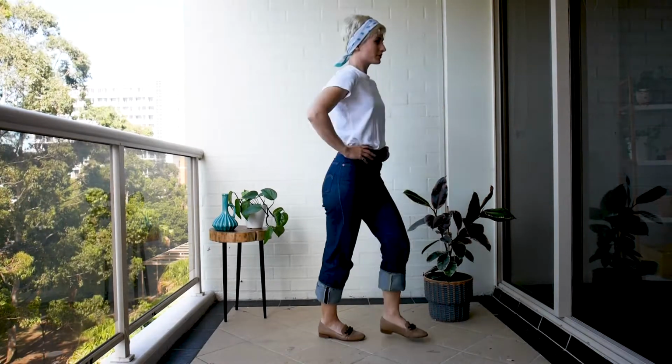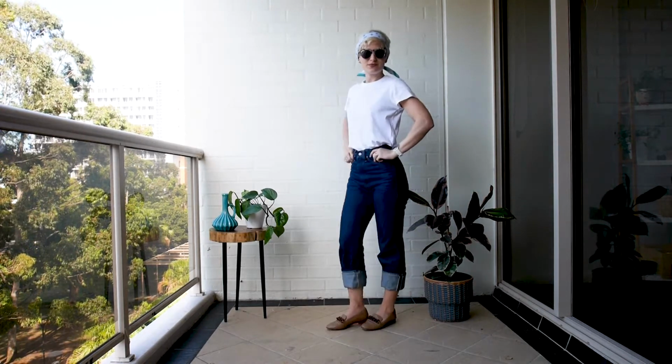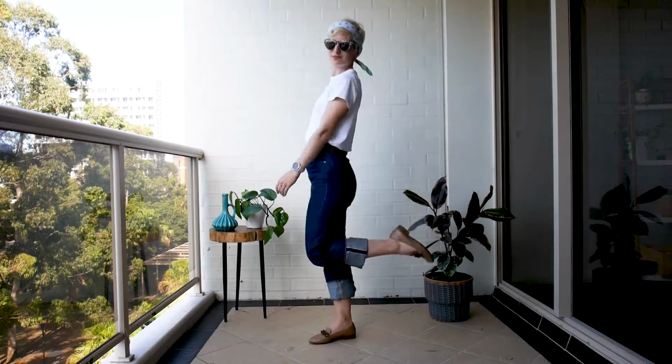Finally, I'm gonna add some big sunglasses, and voila! You have a 1960s vintage style outfit. While I probably wouldn't wear this around because it's a bit of a cliche, I think it's pretty cute.